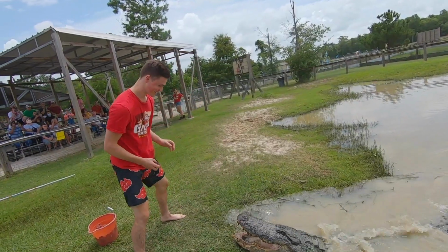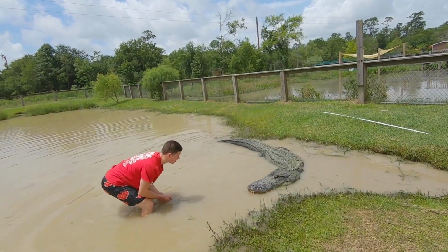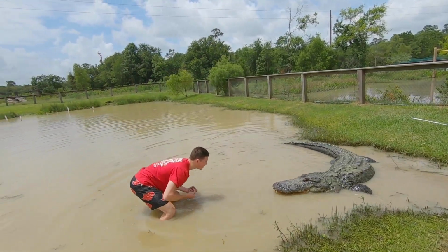So this is an adult American alligator. This is about as big as they'll get. This guy, Big Sam right here, he's 12 feet 6 inches long, and this is the apex predator of their ecosystem.